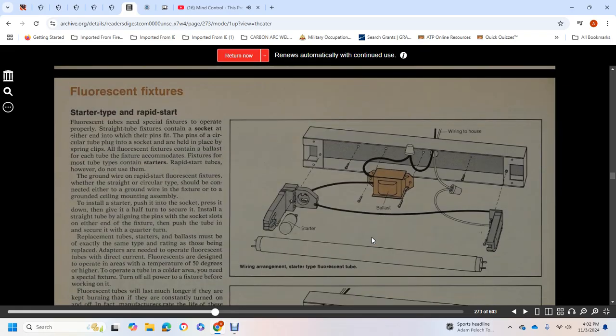Fluorescent fixtures, starter type and rapid start, with a fluorescent tube, need special fixtures to operate properly. Straight tube fixtures contain a socket at either end, with the pins fitting the sockets. For the circular tube, the pin plugs into the socket held in place with a spring clip. The fluorescent fixture has a ballast for each tube. Most tube fixtures contain starters with the rapid start tube.